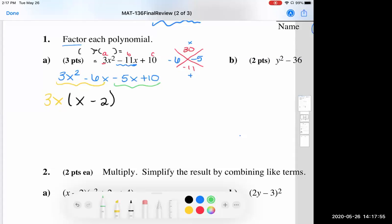Again, your greatest common number that divides into both of them would be -5. And then we're left with x minus 2. That worked out. So this divides to be x minus 2 and 3x minus 5. So this was factoring a trinomial with a not being 1, your leading coefficient not being 1. Are there any questions? Nothing in the chat?